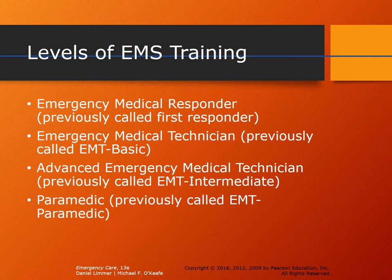And then finally, we have our paramedic, which were previously called EMT Paramedic, and that is starting to come back where we're calling them EMTP. What I would like everyone to walk away from here is that we have four basic titles, and that's EMR, EMT, AEMT, and paramedic. But depending on where we work, and really depending on the year that you're watching this, it may be completely different.